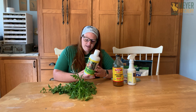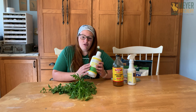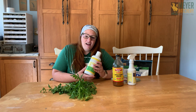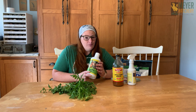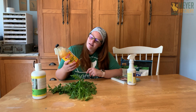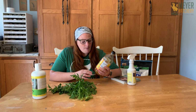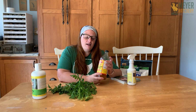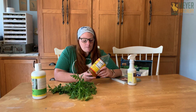So using this, it has instructions on the back of how much you need to mix in based on whether you're using it for odor or pest control or flies. And a good spray in your coop not only makes it smell great, but helps keep those bugs away. The next one is good old apple cider vinegar. Now you can make this on your own, or I use this Bragg's brand because it has the mother in it, which is the little floaters that you'll see sometimes in the apple cider vinegar.